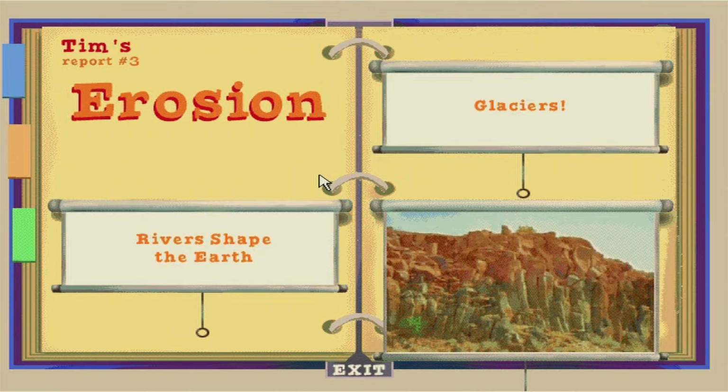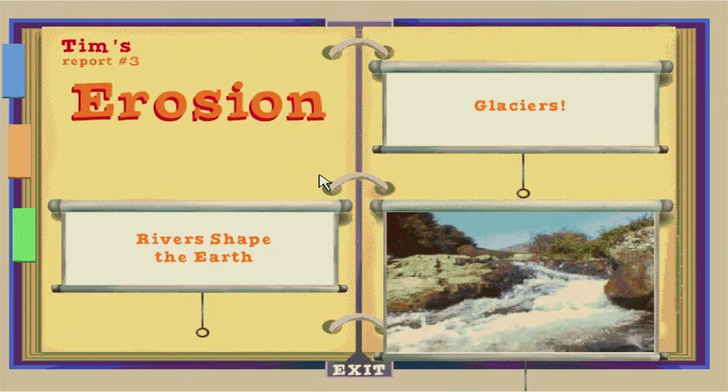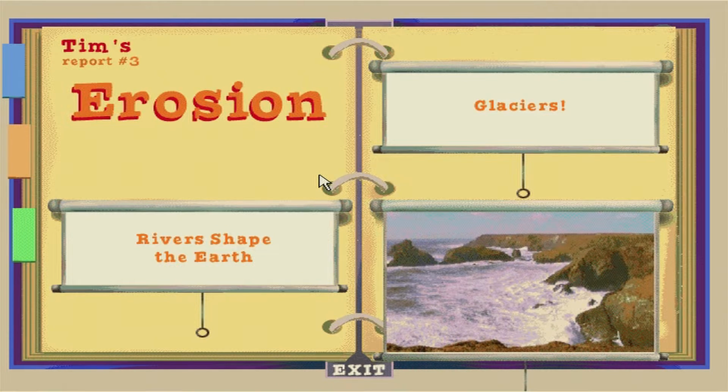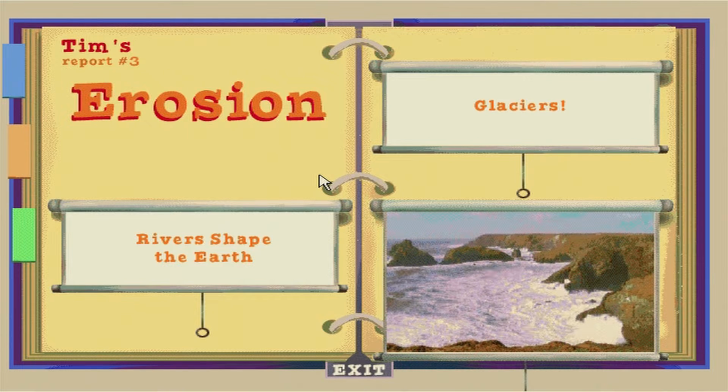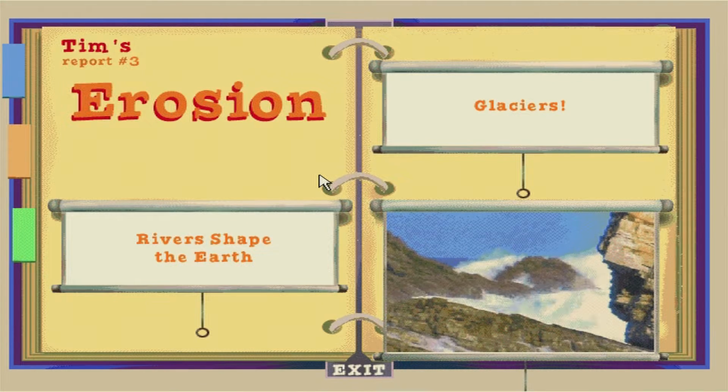This is called weathering. You could say it's called weathering because of what the weather does to the rock. After this, the rock pieces that are made from weathering get swept away by water, ice, or wind. This is called erosion. All across the surface of the earth, erosion is busy happening.